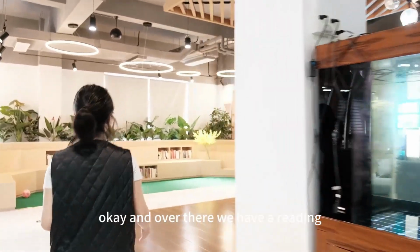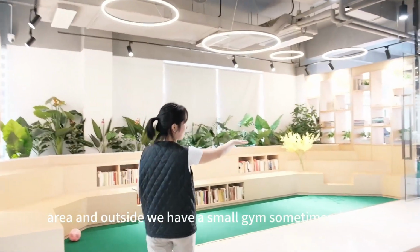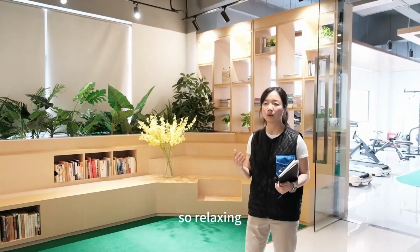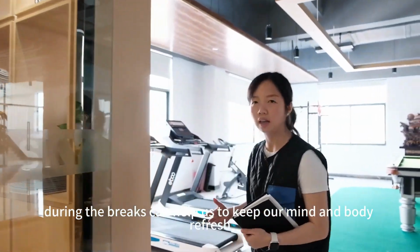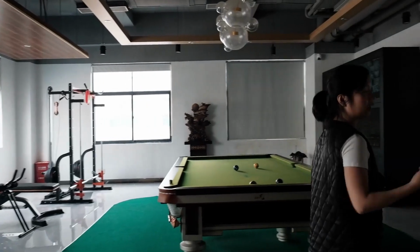Okay, and over there we have a reading area, and outside we have a small gym. Sometimes due to the time difference, we work a long day, so relaxing during the breaks can help us keep our mind and body fresh. Okay, please go this side.